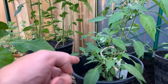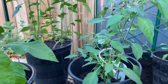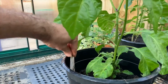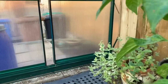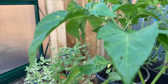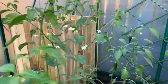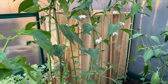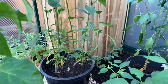What's this one? I think that's my cayenne pepper. Cayenne chilies. This one is the Scotch bonnet. Which still doesn't have any growth on it, but there are a few buds. So hopefully they'll amount to something. And yeah, I keep forgetting what this one is, because it was just unlabeled seeds.